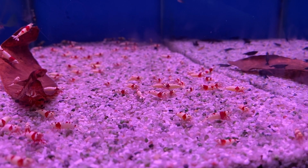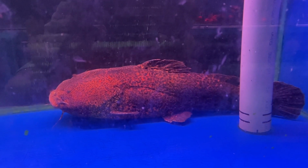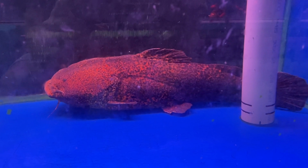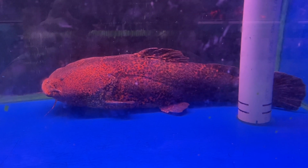And just right opposite it, something catches my eye, which is this really funny looking catfish. I have no idea what it is. So freshwater guys, if you know what this is, please do leave in the comment section down below to enlighten me. What is this funny looking fish? It's huge though. The video cannot justify how big this is, but it's huge.